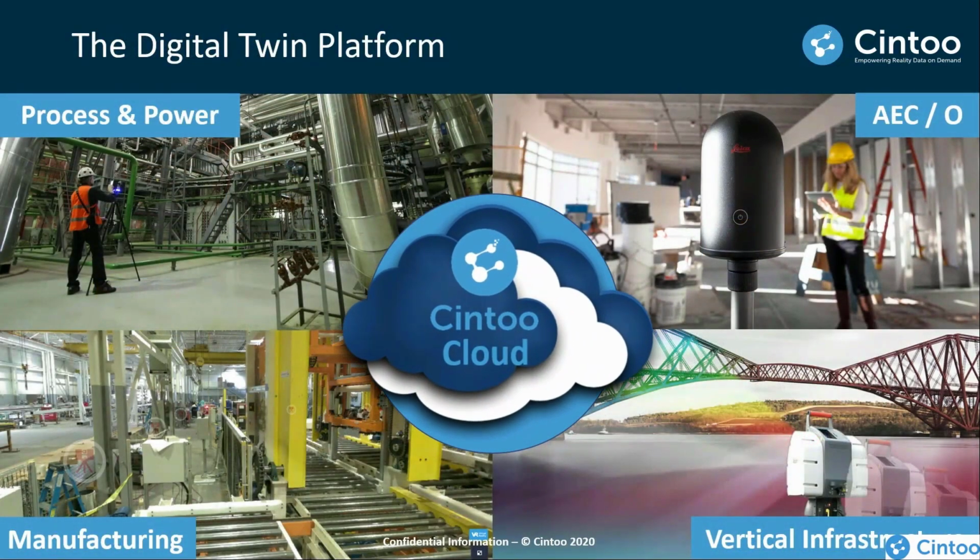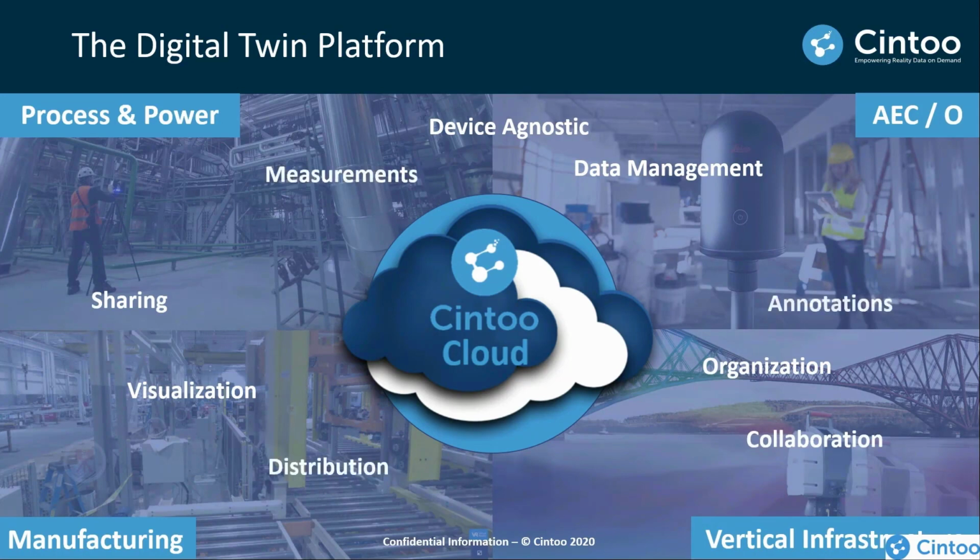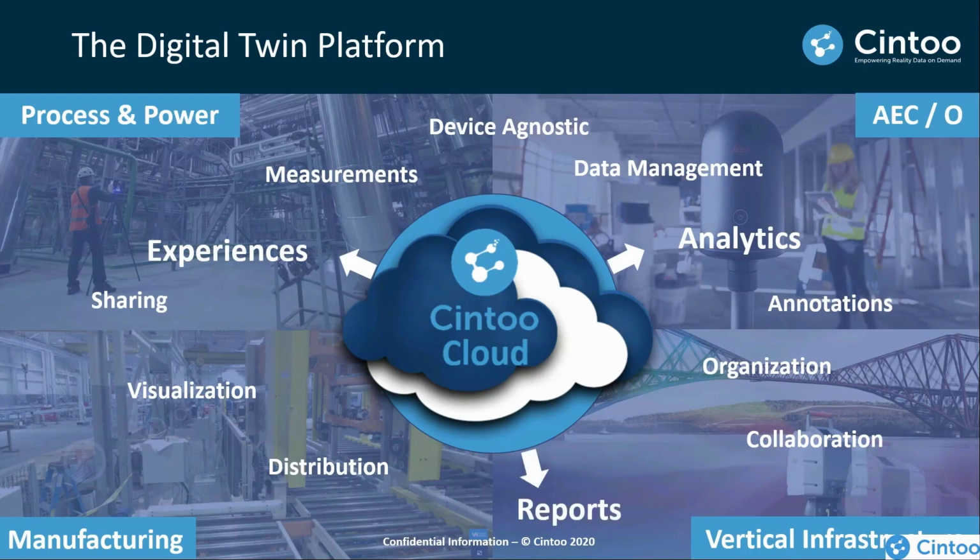The goal is to have Cintoo Cloud cover all the use cases for terrestrial laser scanning in the digital industry by being a device-agnostic platform where you can manage your data and view your data, organize your scans, collaborate and share, and add measurements and annotations. By having this data in the cloud, you can extract meaningful information leveraging cloud computing and produce reports and experiences.